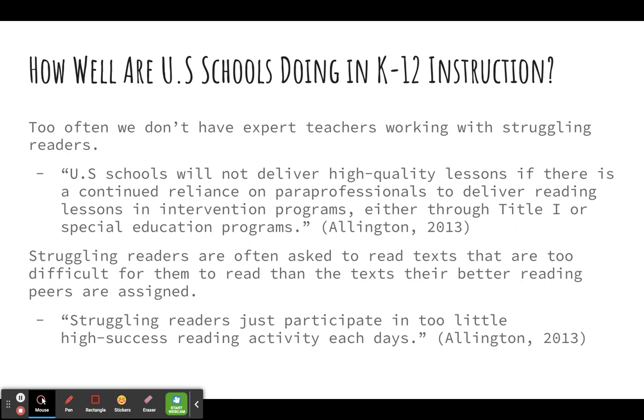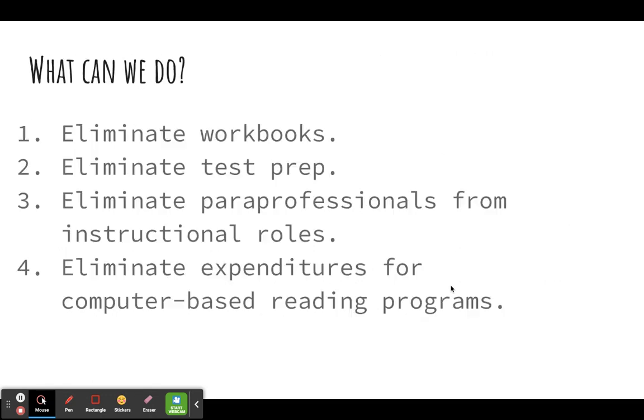Struggling readers are often asked to read texts that are too difficult for them to read than the text their better reading peers are assigned. Struggling readers just participate in too little high-success reading activities each day. And finally, what can we do?